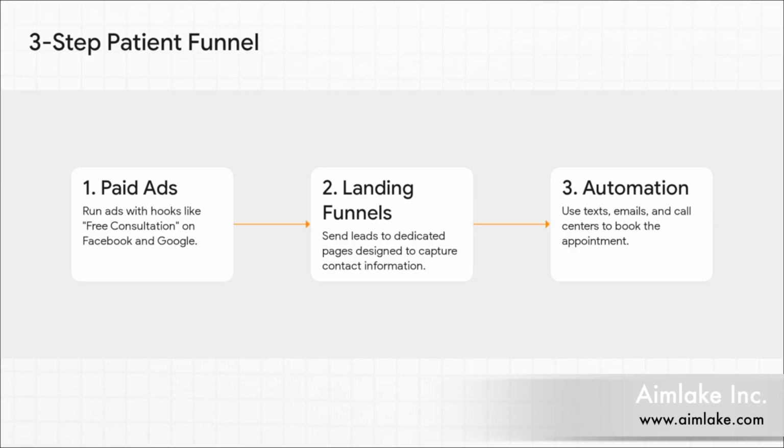Step 2, they send that traffic to a special landing page, not your main website. This page has one job: capture that person's name, email, and phone number. Step 3 is all about automation. As soon as that info is in, a whole system of texts, emails, and sometimes even a call center jumps on that lead instantly to get them booked, taking all that pressure off your front desk.